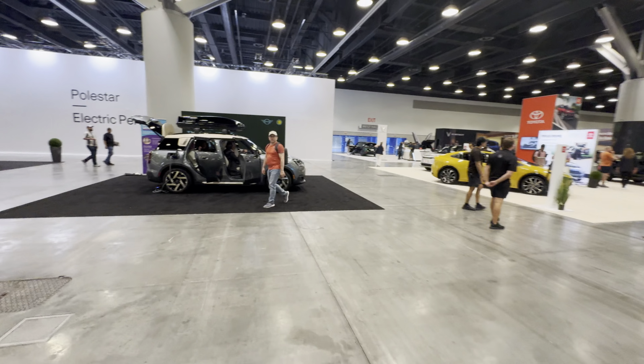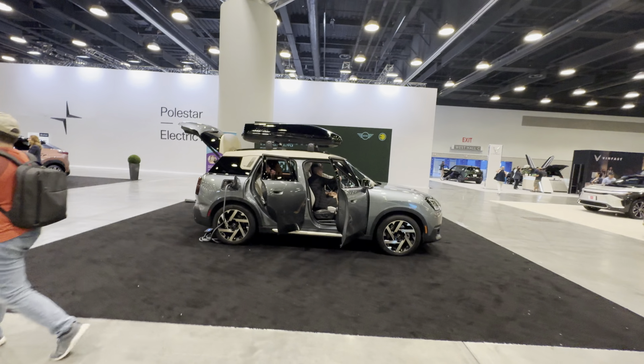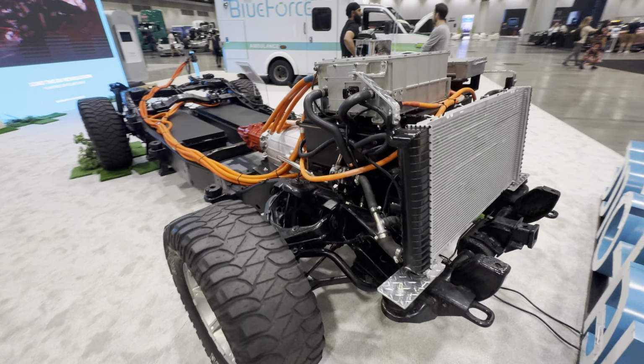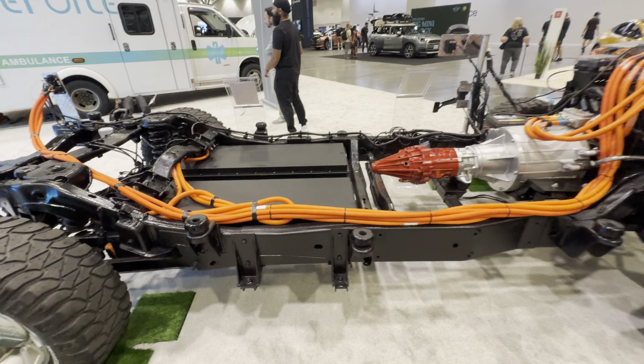All right, over here, Mini. Mini EV, blue. Prius Prime, hybrid. And Blue Force for an ambulance type vehicle. Here's the drivetrain, right on display. I love seeing stuff like that. Here's the motor, wow. Battery packs.